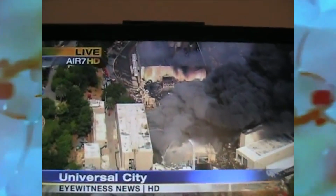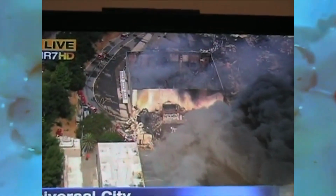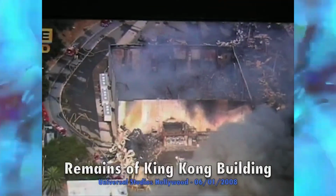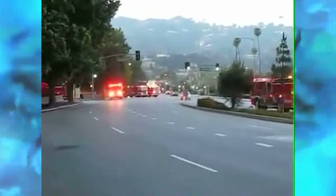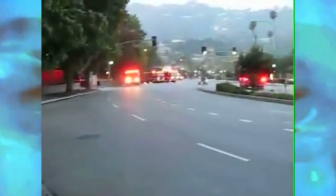The fire took over 400 firefighters to put out and was one of the worst incidents in the studio and park's history. Luckily, no one was seriously injured, but it was complete chaos over Universal on June 1st, 2008. A bulldozer tried to clear a path and accidentally ran over like a propane tank or something and set off a small explosion. It was just pure chaos.